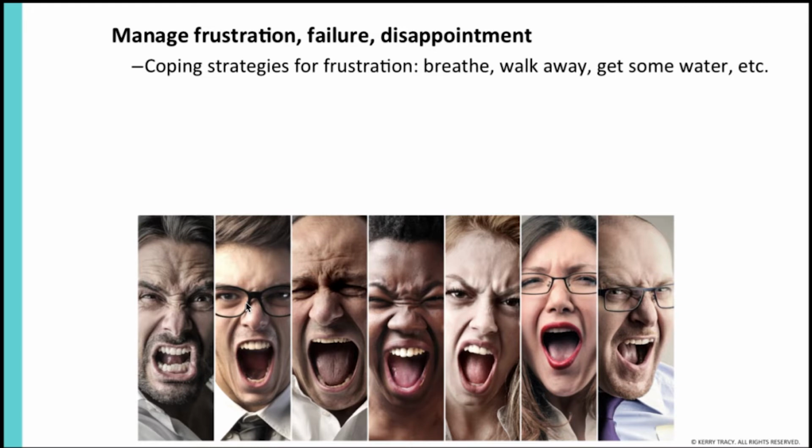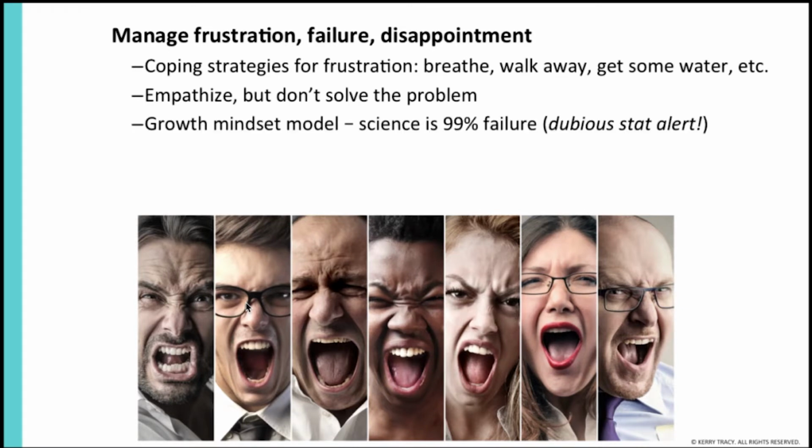But if you go into it with the mindset that that's part of what I want to teach, when they come up against frustration, failure, and disappointment, how do you handle it? And if you are really giving them a true challenge, it's impossible for them not to experience these emotions at some point. If they aren't experiencing these emotions, you have not given them a challenge. So you need to up your game with that criteria and constraints list. So you model some different coping strategies. You can empathize with them, but don't solve the problem for them.